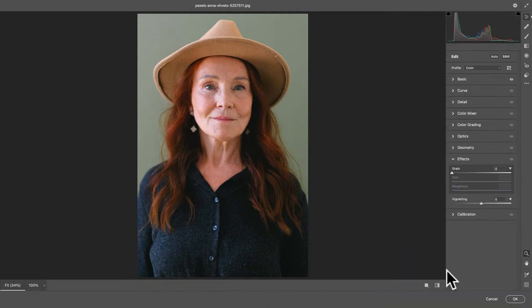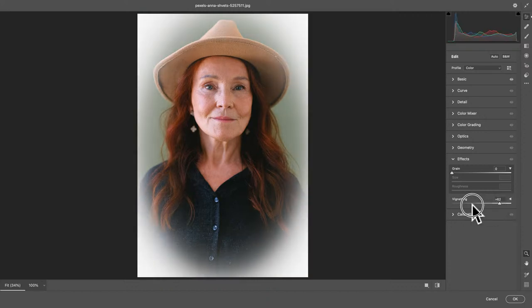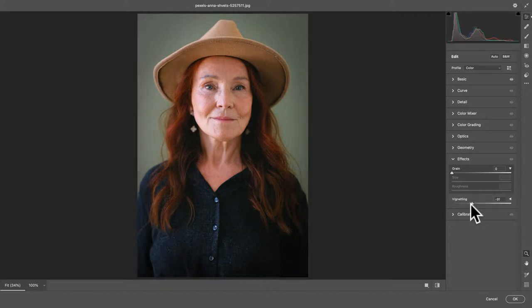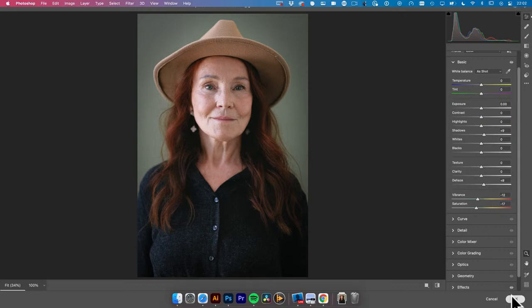You can't see it, my head's in the way. Under Effects, we can add some vignetting if you want to make it more dramatic. A lot of different things you can do, but whatever adjustments you make here, once you're done and have it how you like it, you can click OK. Or maybe you want a trendy Instagram look, right? Maybe bump down the vibrance just a touch and bump down the saturation just a touch, so it looks a little bit faded. Play with the dehaze and the clarity, have fun with it. Okay, we'll click OK.